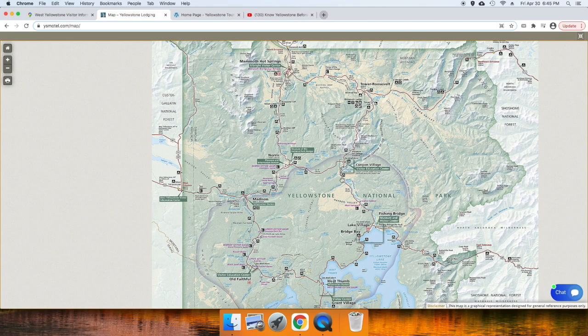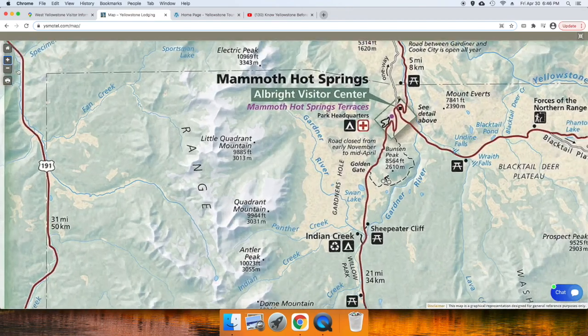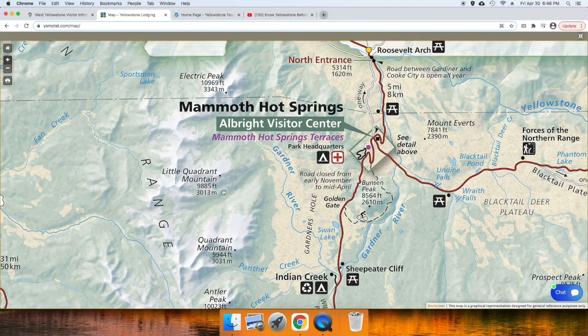The roads through Yellowstone, as I've told you before, make up a massive figure of 8, and for the most part we'll be sticking to the figure of 8, with one exception in West Yellowstone, and I'd like to start at Mammoth Hot Springs. Mammoth Hot Springs, as many of you know by now, is the park headquarters, and you access Mammoth when you come in at the north entrance from the town of Gardner.